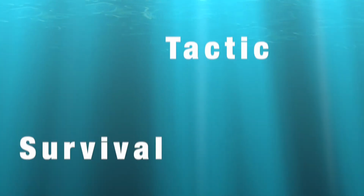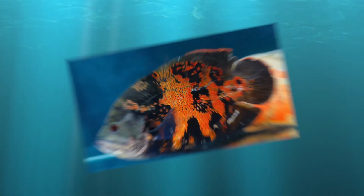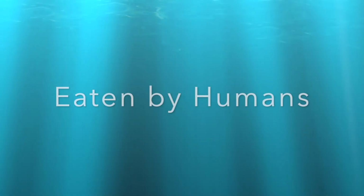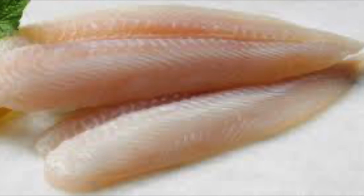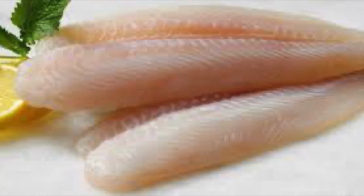An interesting survival tactic that this kind of fish has is that it can change the color of its scales from a darker to a brighter color depending on the environment around the fish. An interesting fact about both these organisms is that they are both eaten by humans and are consumed for their energy and nutrients, just like other animals that consume them and eat them in their own ecosystem.